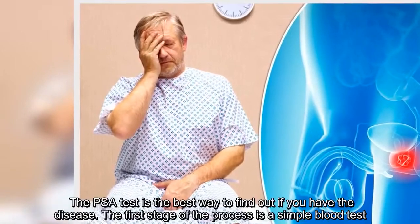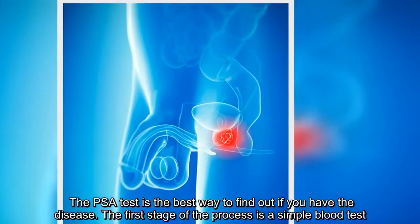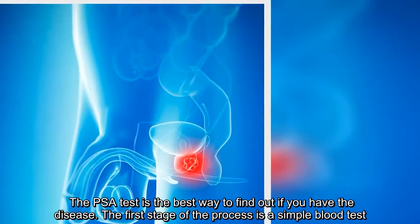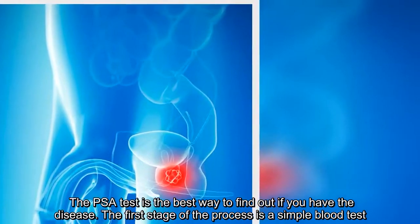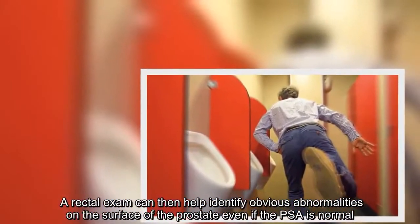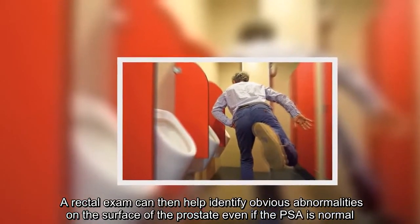The PSA test is the best way to find out if you have the disease. The first stage of the process is a simple blood test. A rectal exam can then help identify obvious abnormalities on the surface of the prostate, even if the PSA is normal.